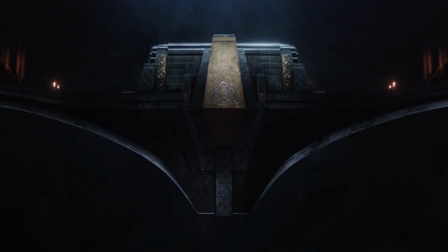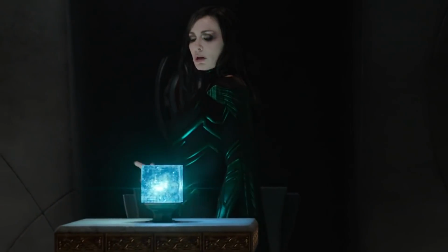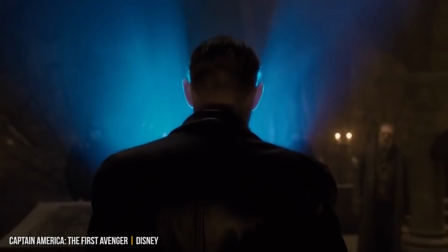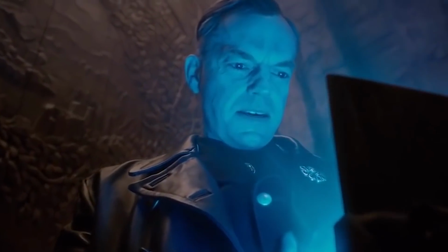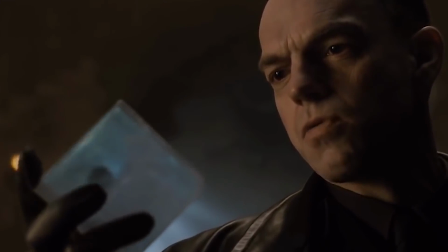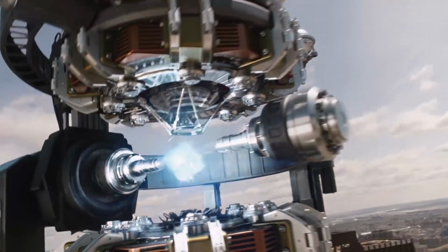Without a doubt, the most important item in Odin's vault was the Tesseract. The Infinity Stone that was otherwise known as the Space Stone. In 2011's Captain America: The First Avenger, the Red Skull literally described it as the jewel of Odin's treasure room, which says everything you need to know about it. It's been in there on more than one occasion.